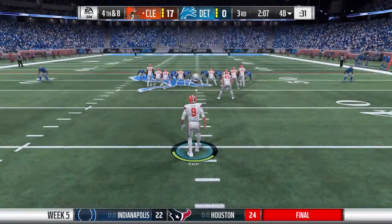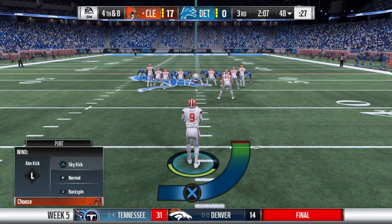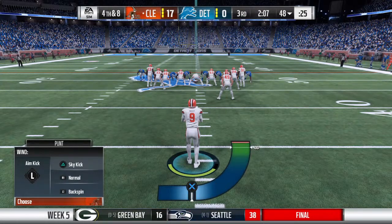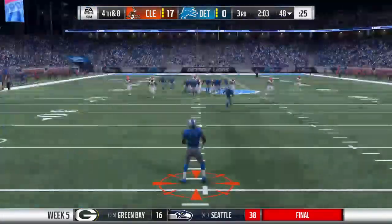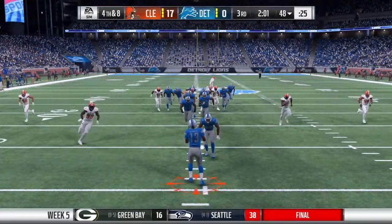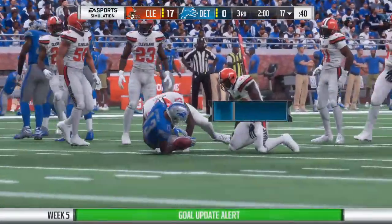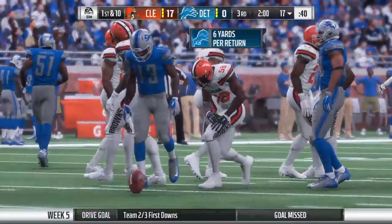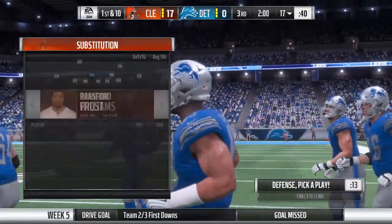Here's Drew Kaiser now as he's on to punt for Cleveland. Averaging 50 yards a boot so far as this one's away. It's just a 32-yard punt with no return. And the Lions are going to take over with a long field ahead and a 1st and 10.